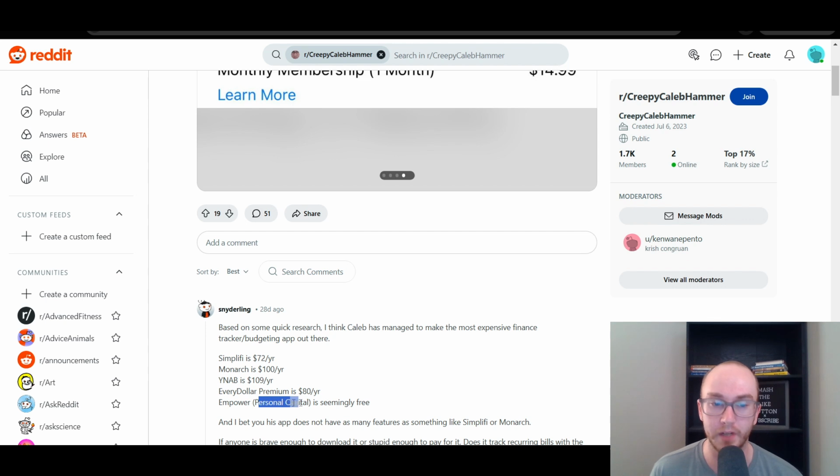I get they do have budgeting features in Empower, but it's really more for investing and retirement planning or things like that. So yeah, it's technically a budgeting feature, but really when you're looking at the budgeting apps, I would say more compared to Simplify, Monarch, YNAB, Every Dollar. Those are really more like budgeting apps.